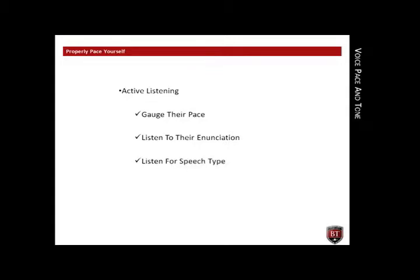Are they using young, casual slang terms such as, "Hey man, how are you?" Or are they using more formal methods of speech such as, "Excuse me, miss," or "Sir, could you please help me?" Depending on the type of speech they use first, your words should be reflected back to them using that same type of speech. Always let your customer be your guide.